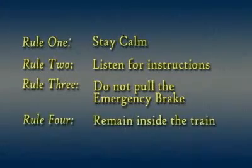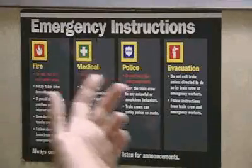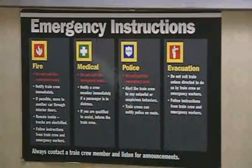Rule number 4. Remain inside the train. Subway tracks are dangerous. The tracks may still be electrified and will cause serious injuries if you're not careful. Decals outlining these rules and other emergency instructions can be found at either end of train cars.